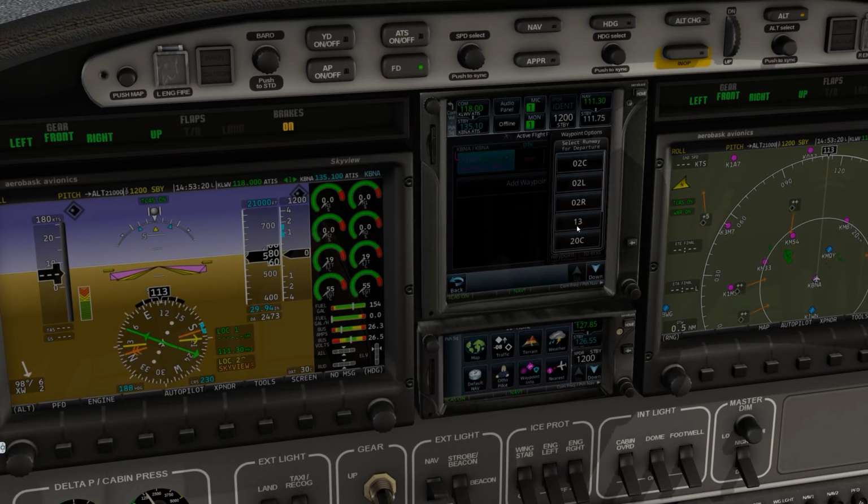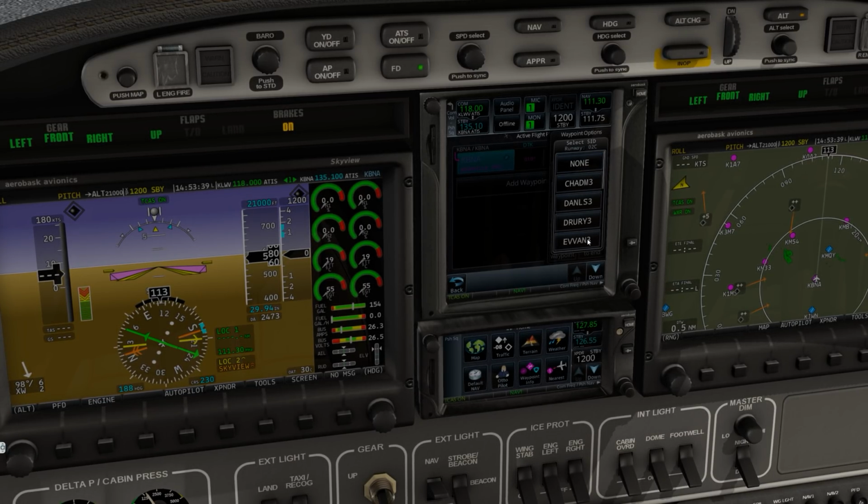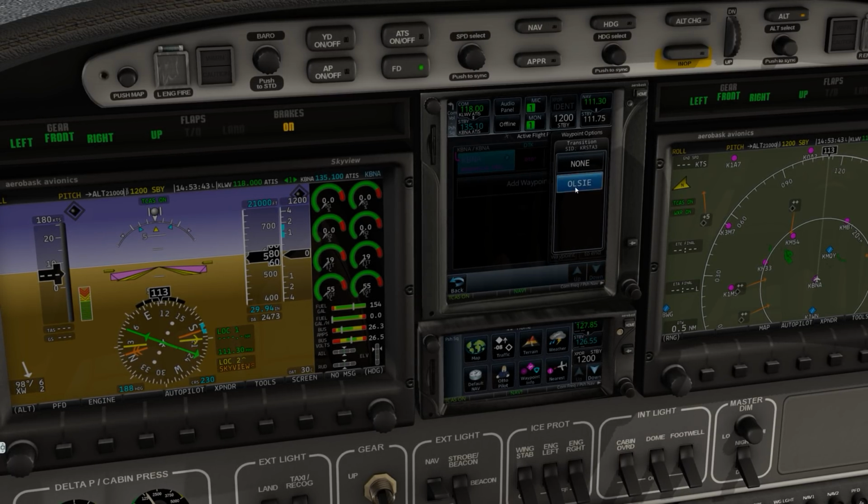So winds are out of 100. So we're going to probably take off on 2. It's going to be a crosswind, but you know what? Probably 2 center. I think it is 2 center. And then we're going to do the Krista 3 departure. So let's find Krista 3. There it is. Olsey transition.